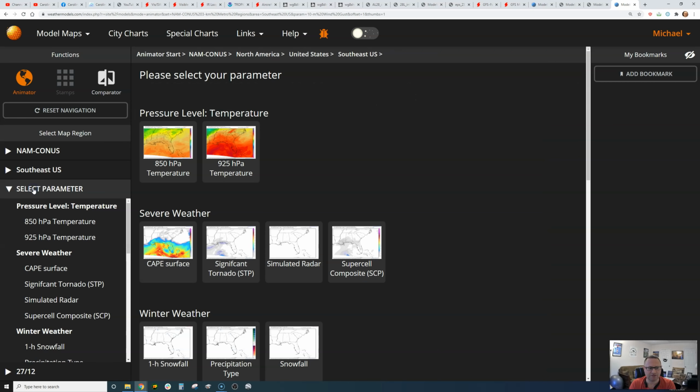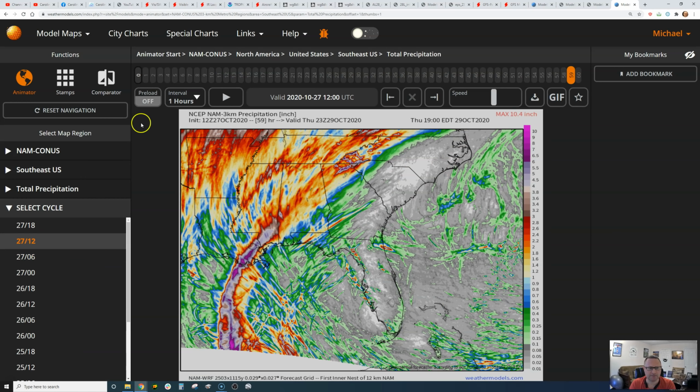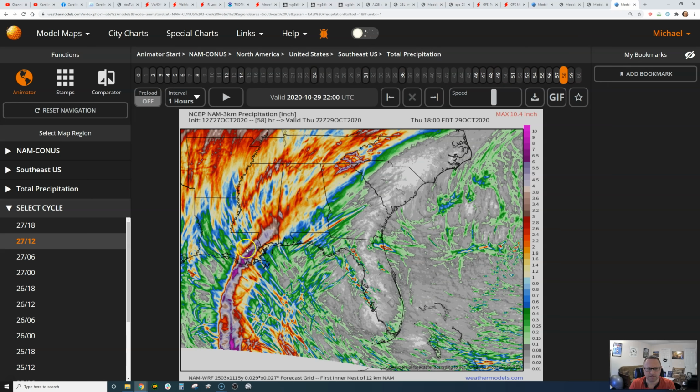Finally, I will show you guys total rainfall from the NAM model as well, and that will give you an idea of what we're expecting rain-wise. And you can see there will be the potential for up to 10 inches of rain south of New Orleans, across Terrebonne, Lafourche, and maybe St. Charles Parish, but then those numbers dwindle.